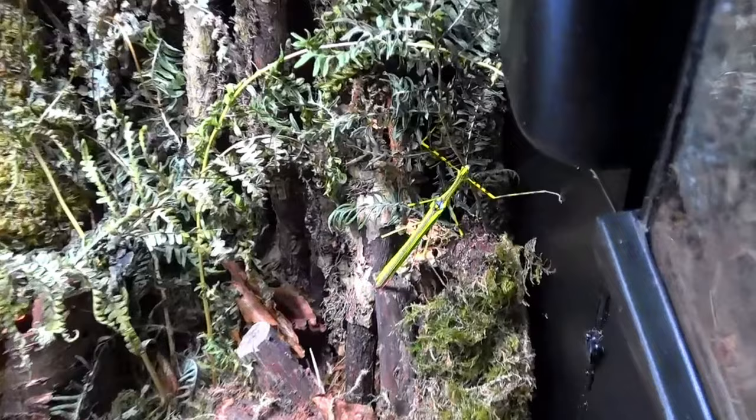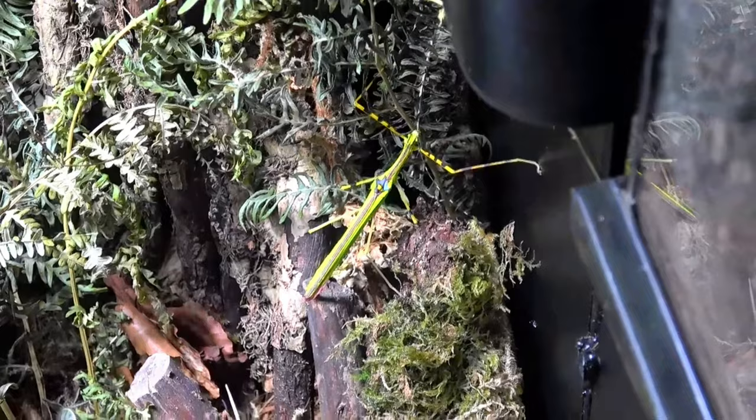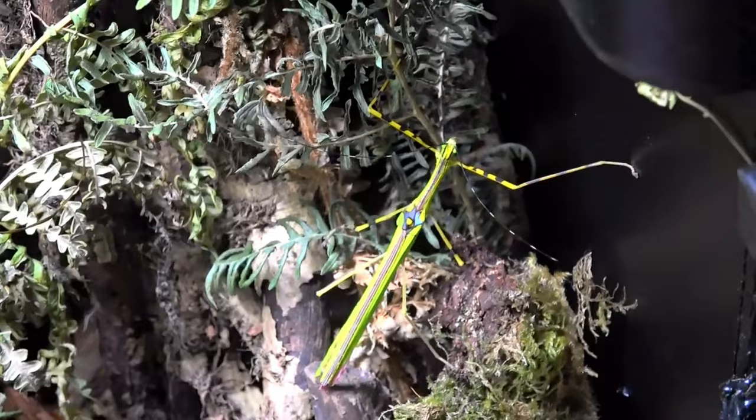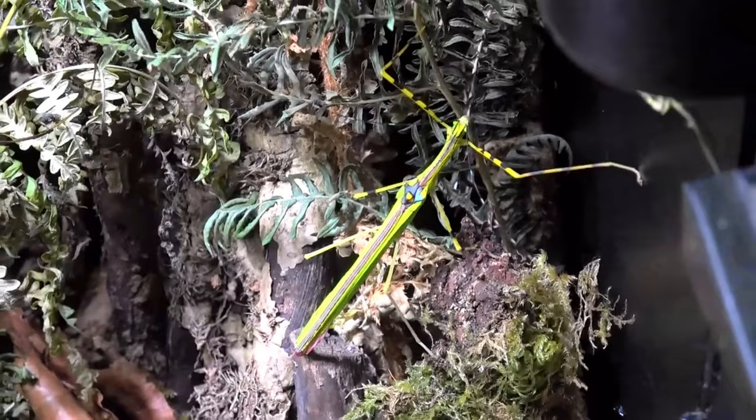Vibrant pink wings on a stick insect that's green, yellow, red and blue. Can you ask for more than that in a species in your collection? Oh God, I love these. And I hope their new owner loves them just as much. So, I am going to pop her back in to her enclosure.